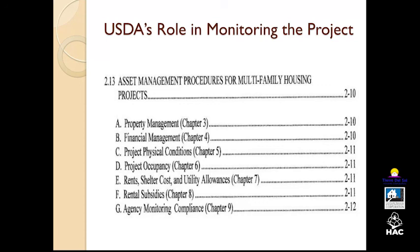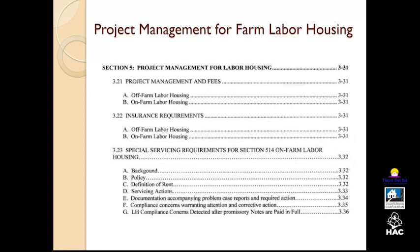You want to know that you are properly maintaining the grounds, interior, exterior, your files, your units. So in the event you have any type of audit done by anyone, you are properly ready for that audit. And then once again, the handbook is something you can always refer back to on specific documents that you will need.